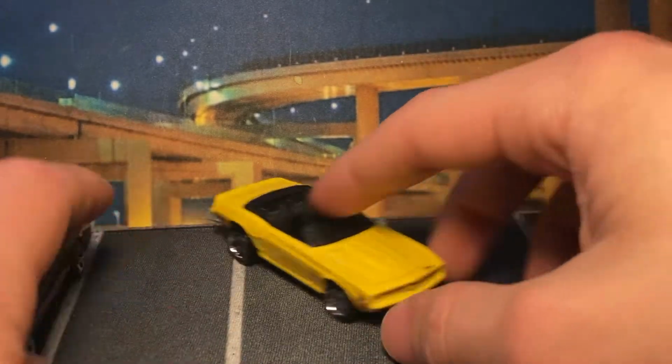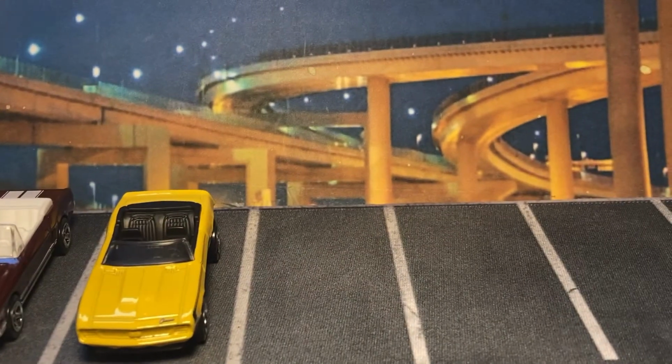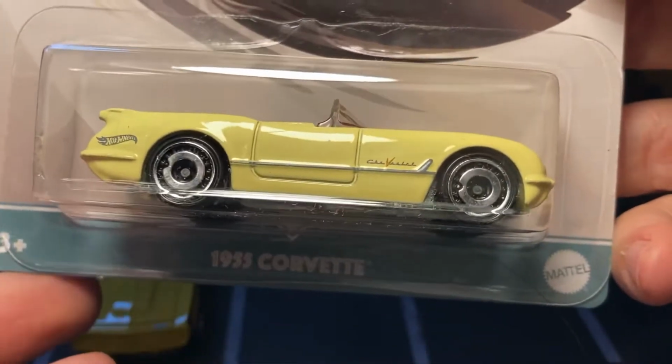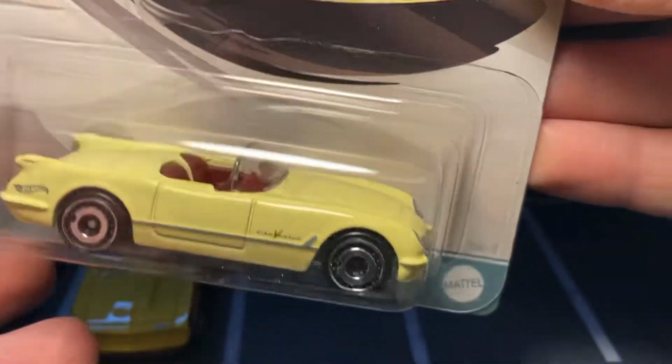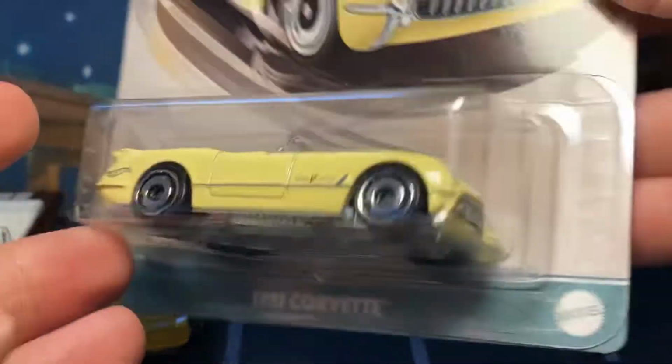Very nice release on the Camaro. Actually, I should probably line them up here because the space is going to fill up really quickly. Number 3 in the set is the 1955 Corvette. Now, this one might be a highlight. Actually, this one is probably the most surprising one in the set.